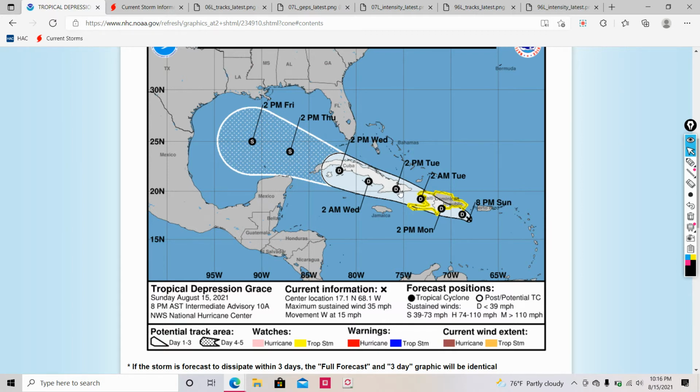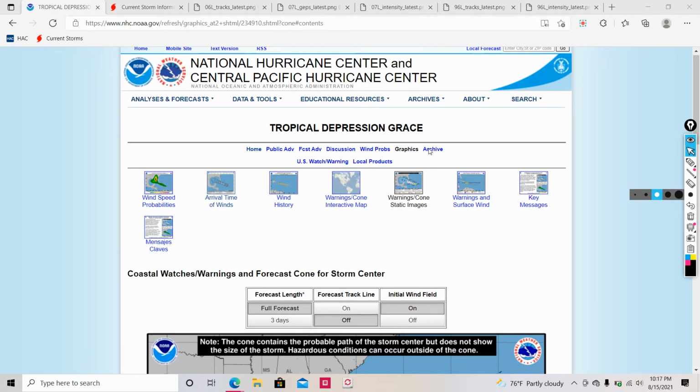Then moving through Cuba, and then once Grace moves out into the Gulf, this is when we get into our question mark area. Some models are predicting Grace to go into the Yucatan Peninsula, while others are bringing Grace straight into Texas. Either way, this will give Grace enough time over warm water to strengthen possibly into a strong tropical storm or a hurricane. Now, yes, I'm being truthful when I say a possibility of a hurricane.